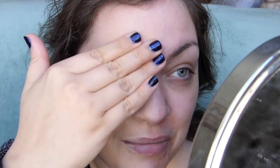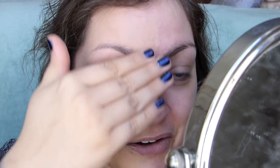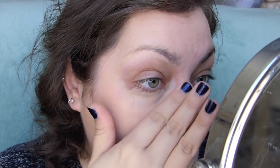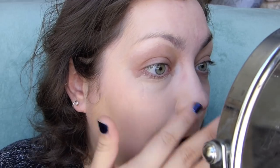I don't know about the smell, you guys. It smells like, I mean, it's a very light smell, but it's definitely got like a foundation smell, but almost like a vanilla lipstick smell too, if that makes sense. I don't know that I've ever put on a foundation quite like this, you guys. It feels really different from what I'm used to.